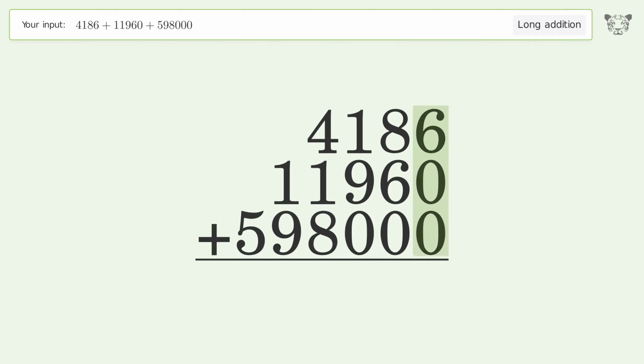6 plus 0 equals 6. 8 plus 6 plus 0 equals 14. Carry 1 to the hundreds place. 1 plus 9 plus 0 equals 11. Carry 1 to the thousands place.